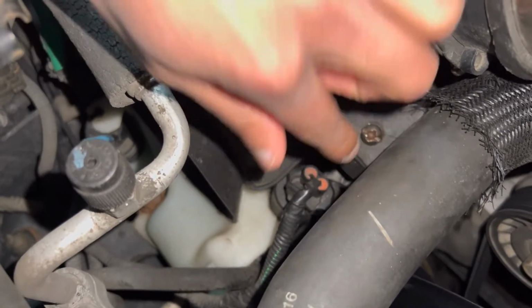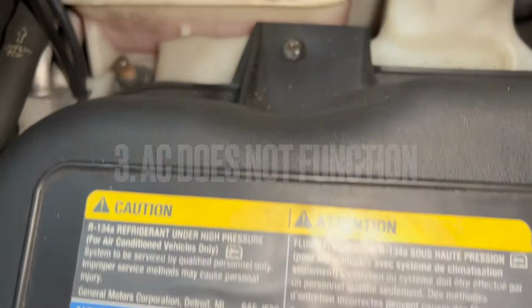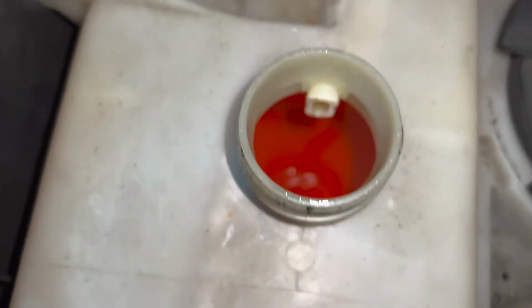Problem number 3. The AC does not work. The compressor spins, however no cold air comes out, so I'm assuming it has no refrigerant inside. Again, I'm going to take it to a professional mechanic to diagnose the issue.